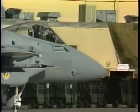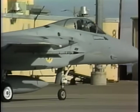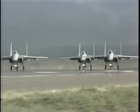I like to do the larger scenarios and get at least 4 Eagles out there together so we can work on the teamwork, not just of a 2-ship working together, but combining that into 4 aircraft. Now we have 4 guys working the radio, 4 guys working the radar, and trying to make that happen.